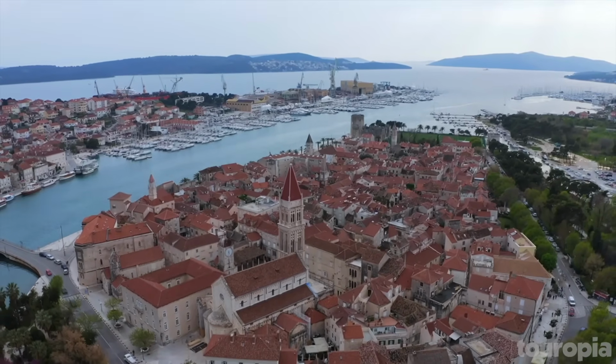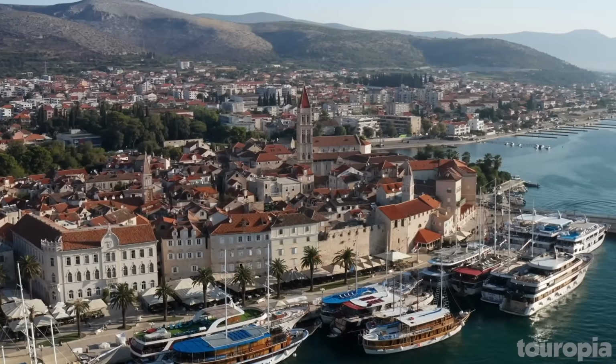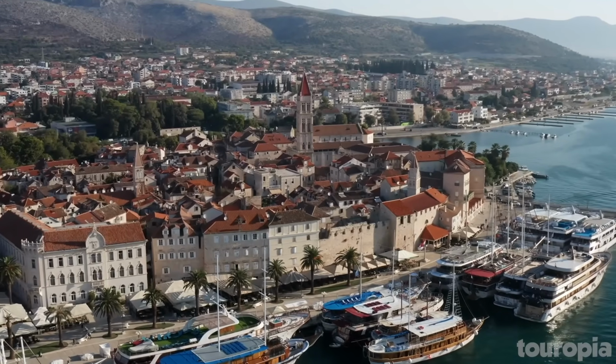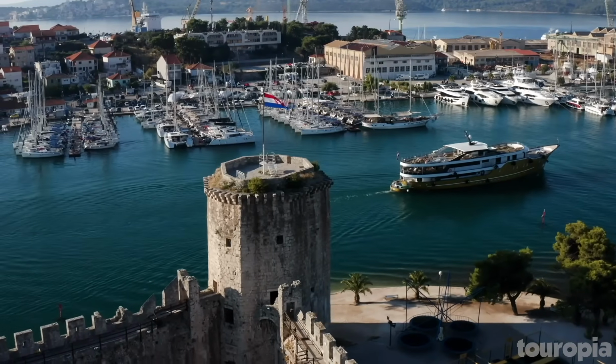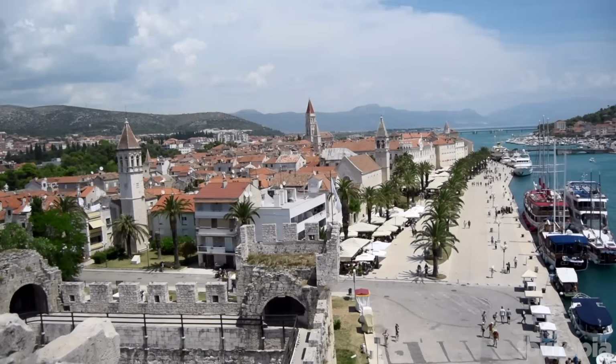Closer to the coast, kick back on beautiful beaches or dine overlooking the clear blue water. Make sure to visit the waterfront fortress, where you can walk on the walls and take in truly spectacular views over the city as well as the coast.